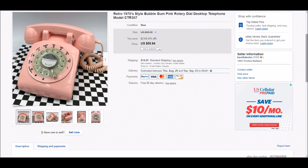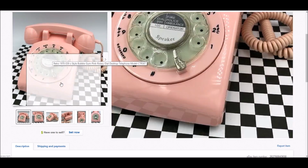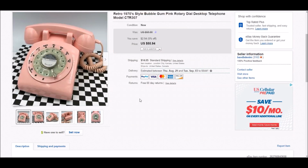Okay, so this next item was my favorite sale of the week just because it was so fun and so funky. It was a retro 1970s style bubblegum pink rotary desktop telephone. And it's so cute. Oh, it sold within 2 days, which was awesome. This was my first FedEx shipping experience on eBay. So usually whenever I ship on eBay, it's almost always USPS Priority if it's over a pound, or USPS First Class if it's under a pound.